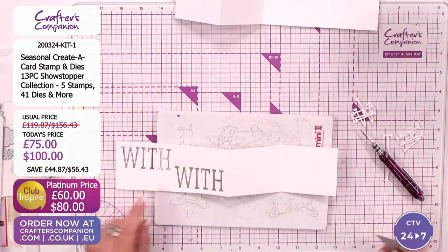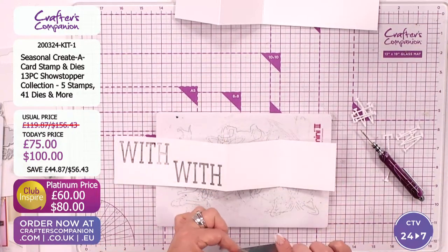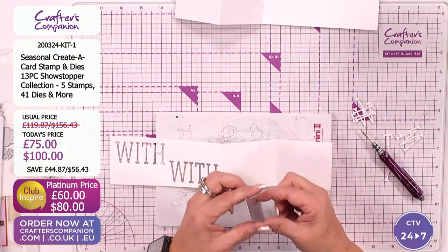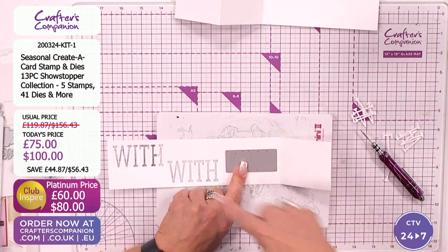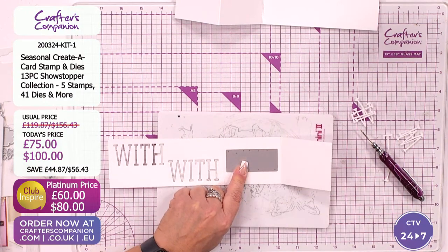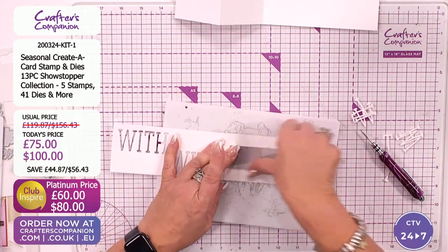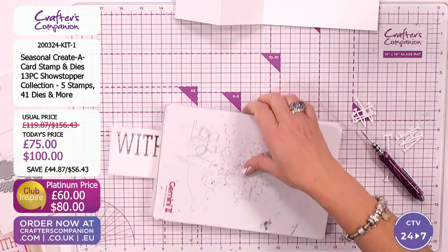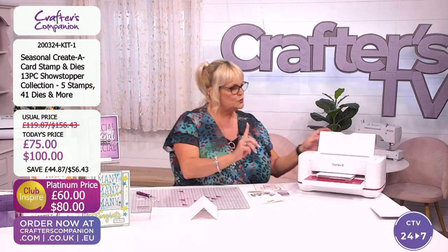Oh, look, it's looking really nice. Do you know, I was thinking I'm going to pop it in the middle of this one as well. So I'm going to have "with", and I'm going to put "love" in the centre though. So I've got like a little bit higher, lower, in the middle. I love having a play around with them. That's the thing about this collection. It's just having a little play with them and seeing what works for you. You could just use the one with and the one love, if that's all you want to say.